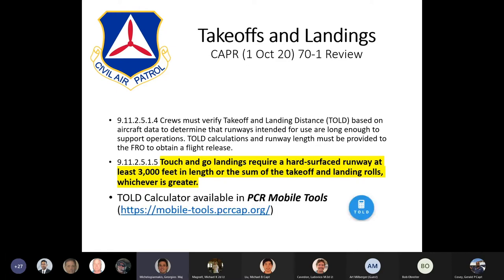We also have a TOLD calculator, a really useful collection of tools, the mobile tools for PCR CAP. Please, if you haven't visited them, please do so, because you can also find a check pilot. You can also find information about our planes, really useful things. So the TOLD comes into play here, 3,000 feet.